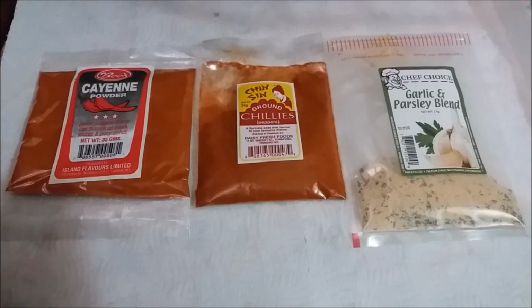Okay, I just came from the grocery store and I went a little crazy with these spices, these seasonings. And what I like about this, even though they are in the pack, they're very reasonably priced. About $4 average, $4.50 average per pack. And these are all locally made, in addition to the other products that I mentioned before.